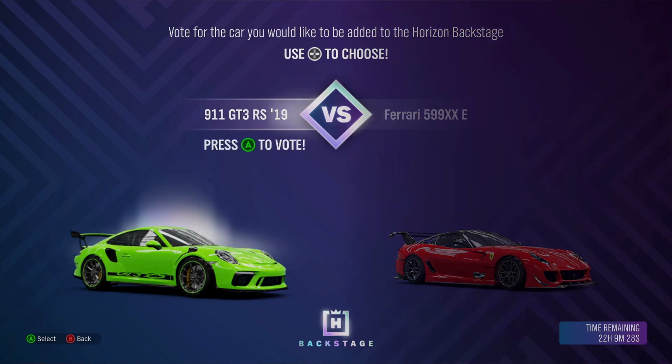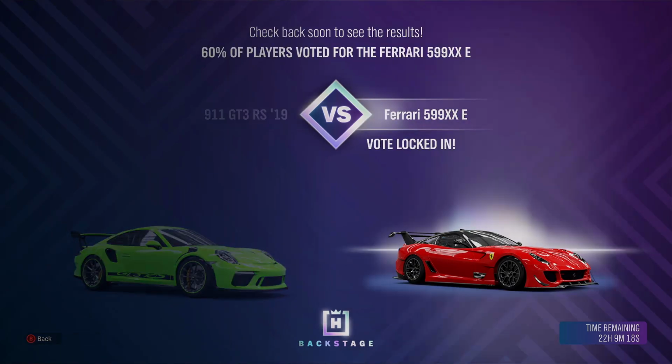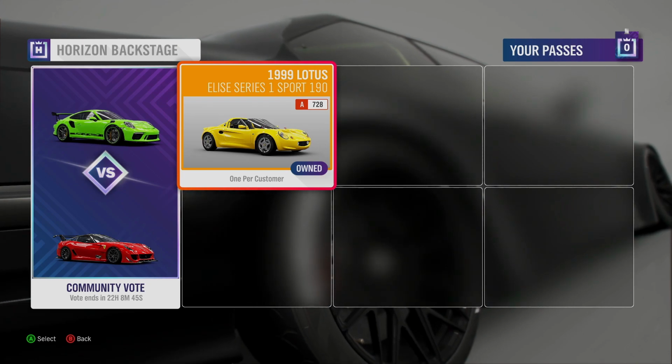We have a choice of the 911 GT3 RS 2019 or the Ferrari 599 XXE. I've just locked in my vote. I'm voting for the 599 XXE. 60% of players voted for the Ferrari. And what the voting does is in 22 hours, the Ferrari 599, if it wins, will show up here next to the Lotus, and then you can buy it through the Horizon Backstage.